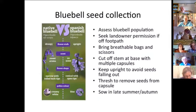And then a top tip to get any remaining seeds out of the capsules is to vigorously jiggle the seeds round in a bag, probably a plastic bag, just temporarily, and seal the top. That effectively threshes the seed out of the capsule, and then you'll end up with pure seed at the bottom, and it's quite easy just to lift off those capsules.